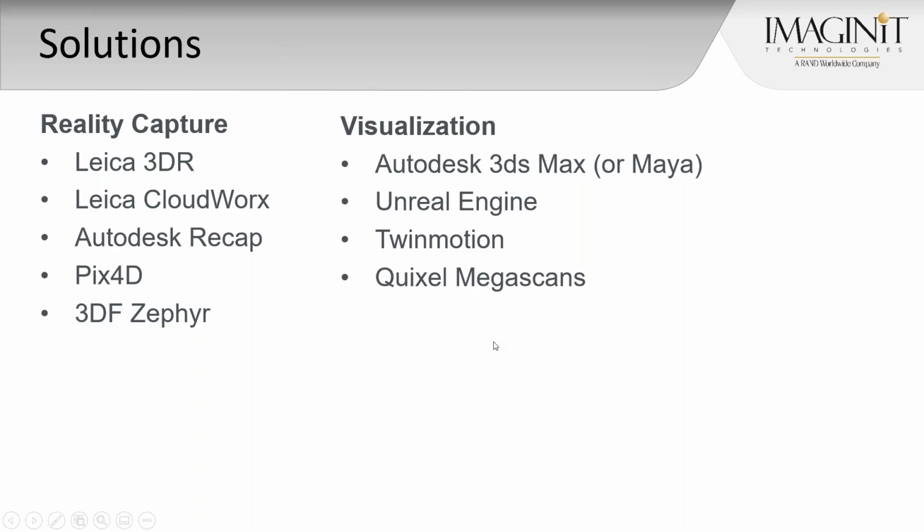In a visualization workflow, once we already have the processed surfaces or the point cloud, I'm going to show you inside of 3ds Max what that looks like and what we can do with those surfaces, and bring it into Twinmotion. There are some other things that I'll talk about in my part of the presentation. So with that, I will turn it over to Jeff to show the RCS stuff.